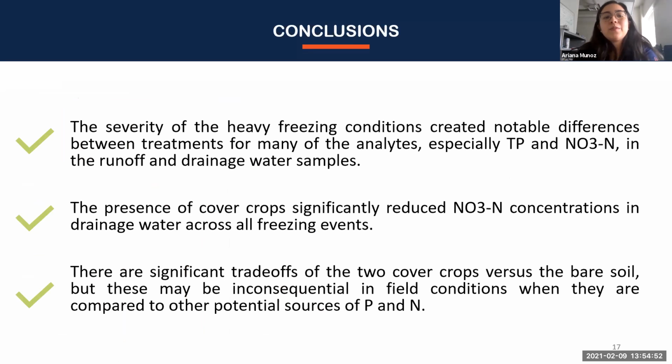So for our conclusions, we have that the severity of the heavy freezing conditions created notable differences between the treatments for many of the analytes, especially for the total phosphorus and the nitrate in both the runoff and the drainage water samples. And we also found that the presence of cover crop significantly reduced nitrate concentrations in drainage water across all freezing events. And this could also be related to what we have found in the field, that cover crops help reduce the nitrate concentrations.